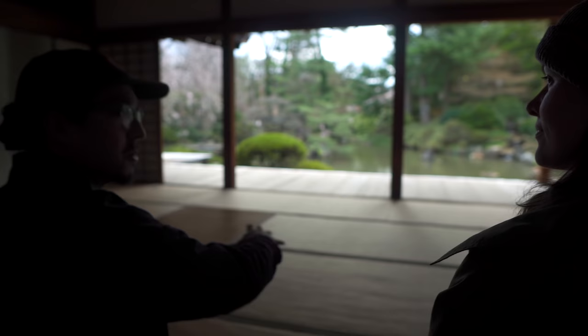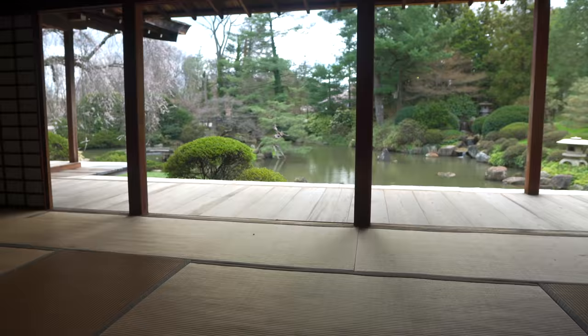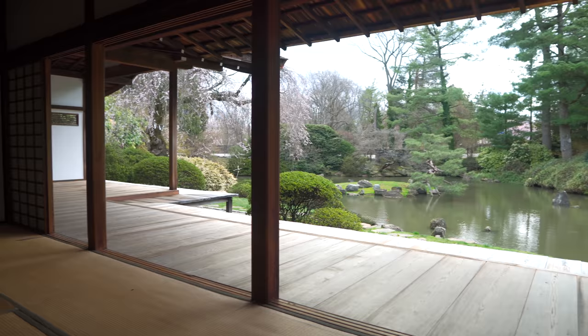And tell me, what would be the accoutrements here? Would it be very ascetic, or would there be musical instruments? Yeah, you're essentially looking at it. And that's kind of the point. There are cushions and futons, but all of those things would be kept away in storage and only brought out as needed.